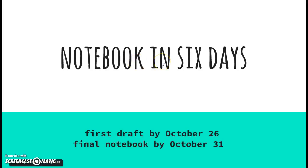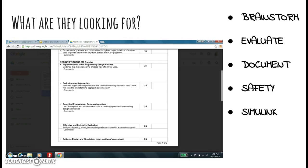Hey Robocats, time is ticking away and we basically have 11 days to get our notebook done. We're wanting to make a final draft by October 26th. So here we go. Here are the steps we need to take to make that happen.